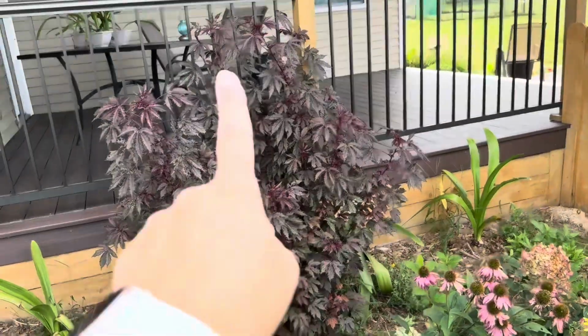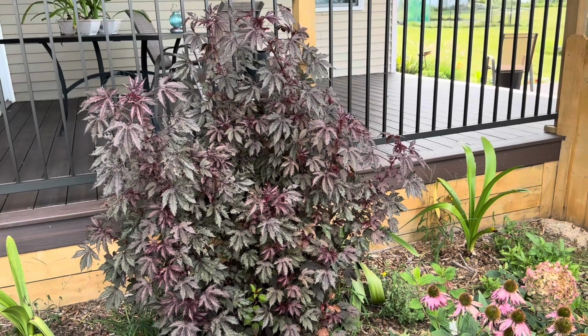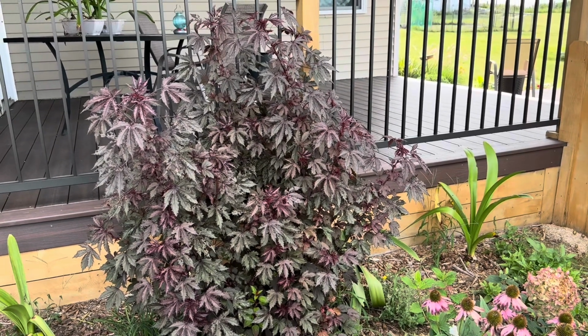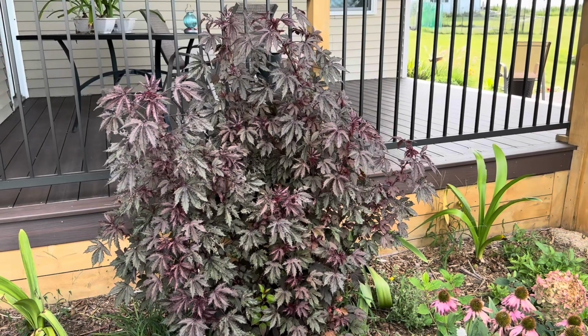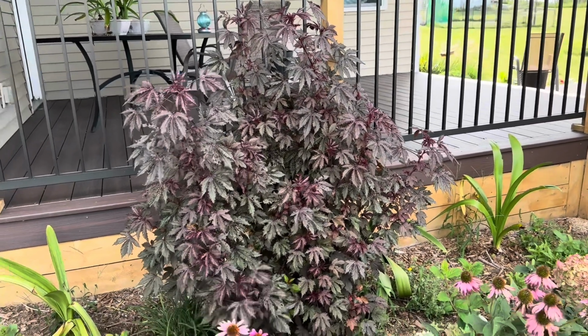The plant that I put over here, I think because it's had more protection throughout the summer, you can see it's more green than maroon, but it is taller. I would say that one's at least 4 feet.